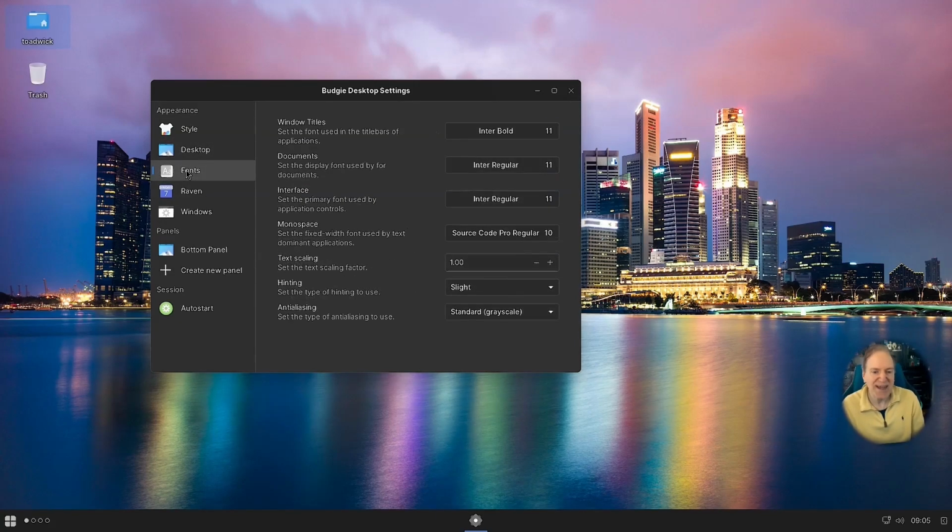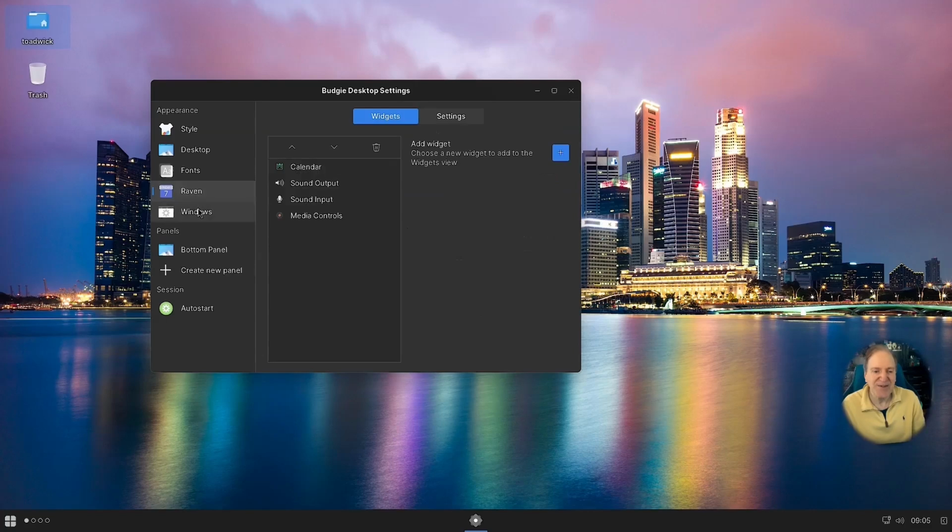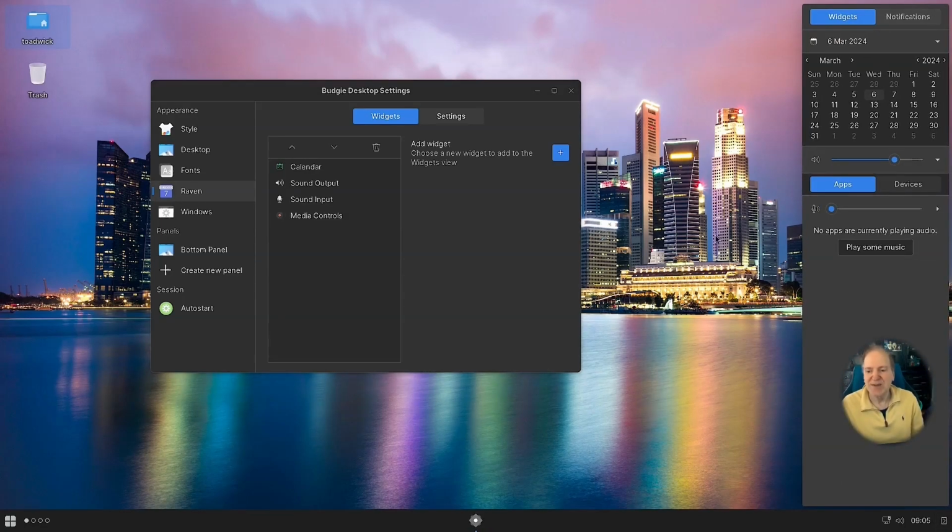You can take some away. And then you got your fonts here, default, your Raven menu settings. So your Raven menu, these are the items that are currently in your Raven menu or widgets. And so this is what you're seeing here. It corresponds to what we have here.